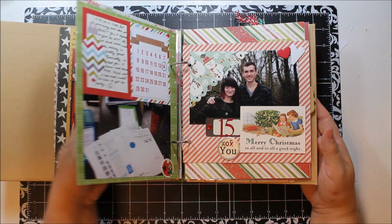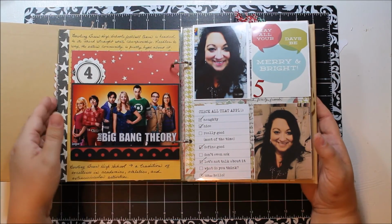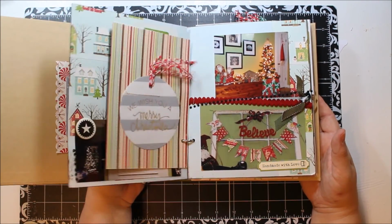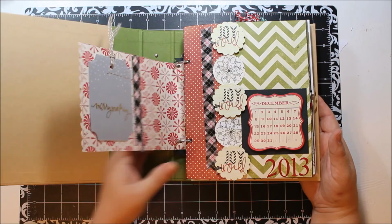That is my 2013 December daily. I hope that maybe it has given you some ideas for how you might approach your December daily. Or maybe it gave you some ideas of some things not to do.